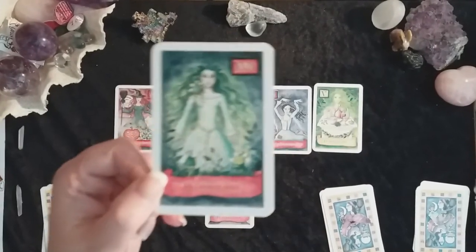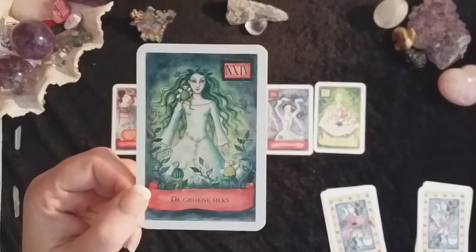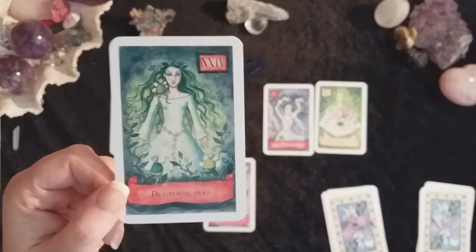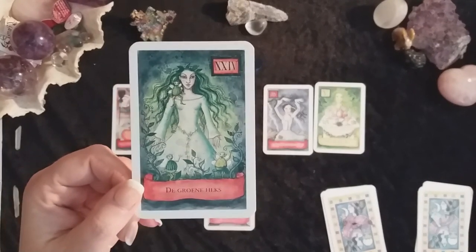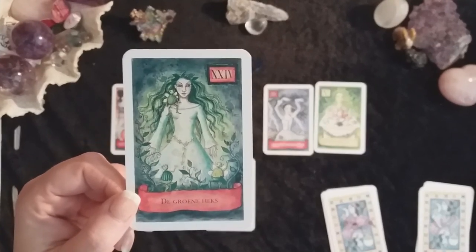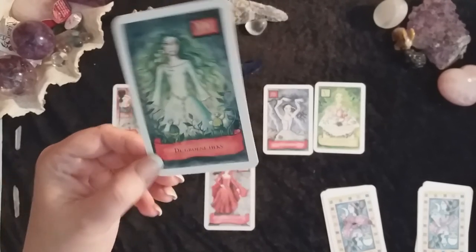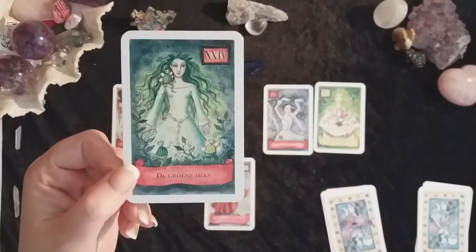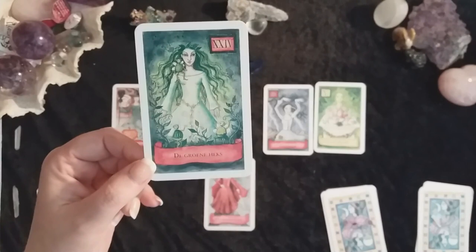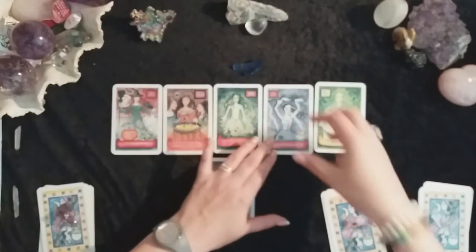Also, you have the green witch, which means that you may have a green thumb. You have a very strong love for nature. You may want to take walks in nature often. You are very connected to nature and the cycles of nature and the cycles of life. So this is also about using herbs and healing plants and places of power in the earth and in nature.